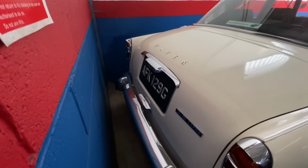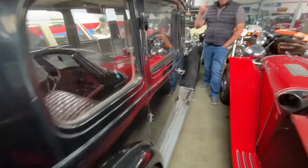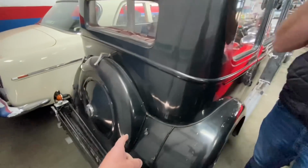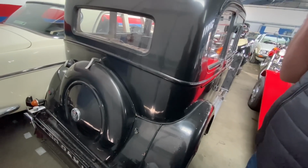Point five litre, that Rover. P5, isn't it? Is that what this is? This is a Rover 12. What, this is a Rover as well? Yeah, Rover 12. Oh, I don't know what it'd be.